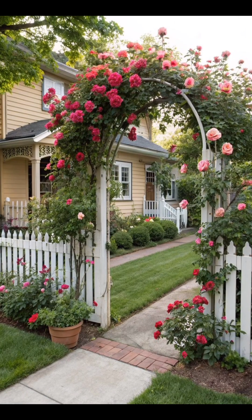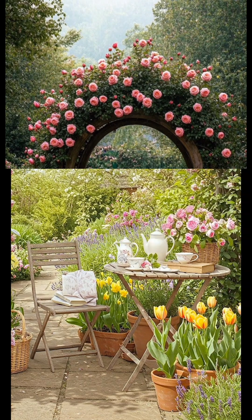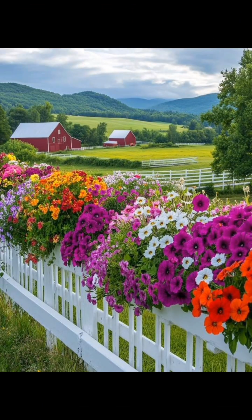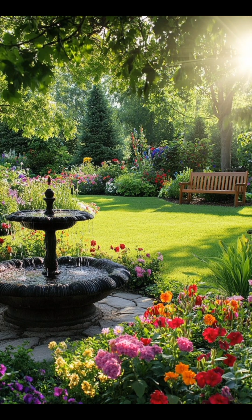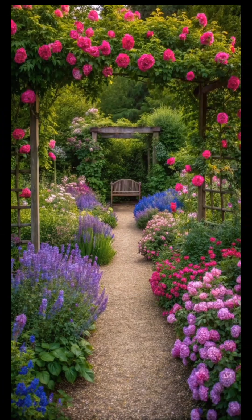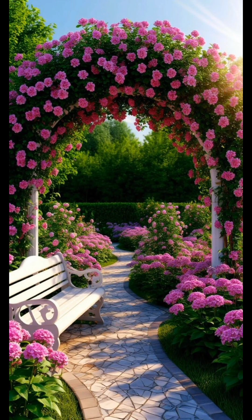Now, firstly, I will describe the beauty of flower gardens. You can enjoy the beauty of flower gardens by opting for flowers for your garden. It's an ideal choice if you are a flower lover. Flower gardens are often the crown jewels of any landscape, from vibrant tulips to delicate daisies. The array of colors and shapes is breathtaking. Let's explore some popular flowers to include in your garden.